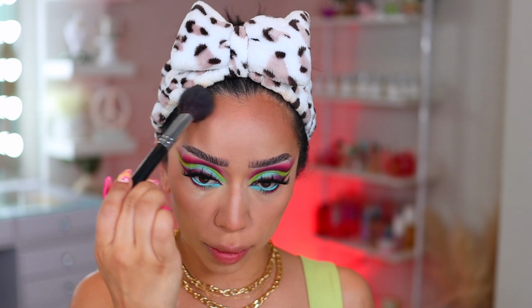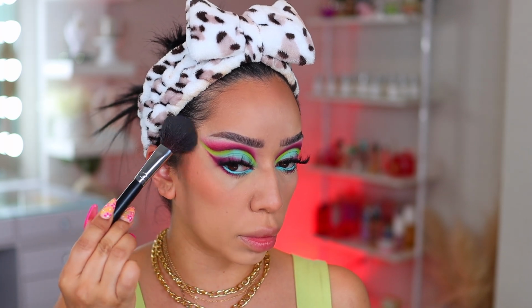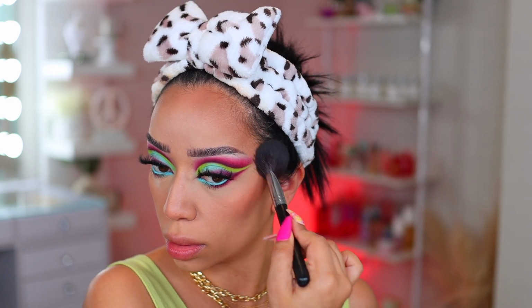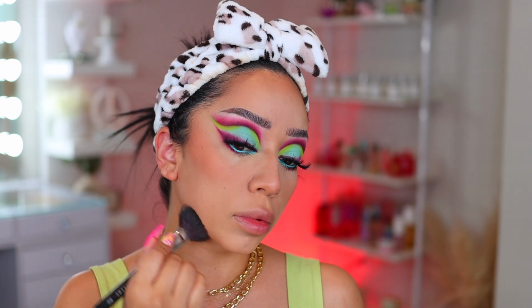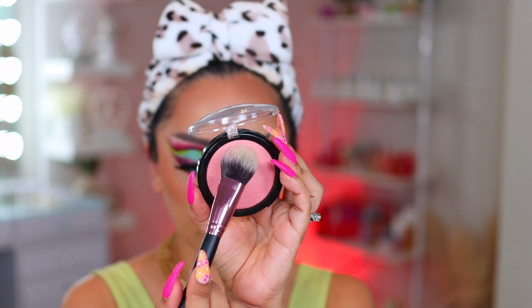We're going to move on to bronzer. I am using the Colourpop pressed bronzers. These are so good. The formula is so silky and velvety, and they just make your skin look delicious, like you've been out all day in the sun, but without the harmful rays. So love that. I really like their silk pressed, or whatever they're called, velvet pressed powders, bronzers. You know what I mean. We're going to bronze up the jawline to make everything nice and balanced.